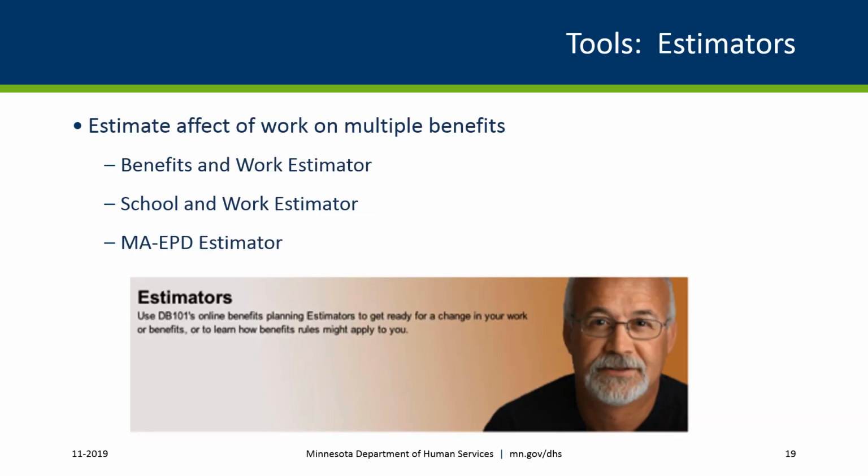Estimators also do calculations, but they are much more robust than Triads because they take into account multiple benefits. The purpose of the estimators is to help a person with a disability get an idea of the effect work will have on all of their benefits. The person, alone or with your support, enters information about their situation and their earning goal. Then the estimator analyzes those details and kicks out a summary of what would likely happen. The results help a person see if they'll be getting ahead given a specific earning goal.